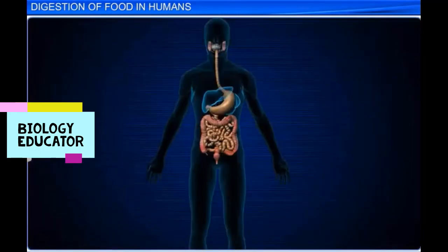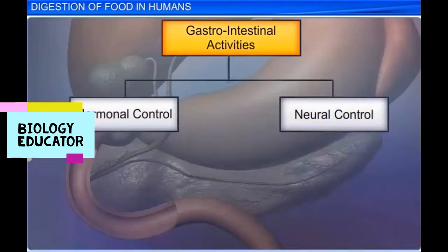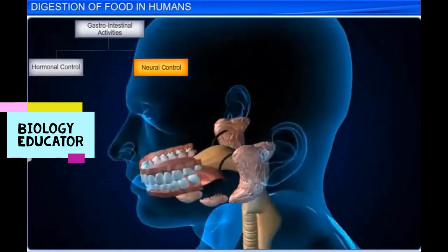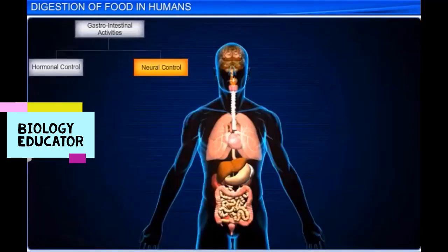Interestingly, for proper coordination of different parts of the gastrointestinal tract, its activities are under hormonal and neural control. For instance, local hormones produced by the gastric and intestinal mucosa manage the secretion of digestive juices. On the other hand, the sight, smell, or presence of food in the oral cavity leads to saliva secretion. Similarly, gastric and intestinal secretions such as pepsin and hydrochloric acid are also stimulated by neural signals. Neural mechanisms can also moderate the muscular activities of different parts of the alimentary canal.